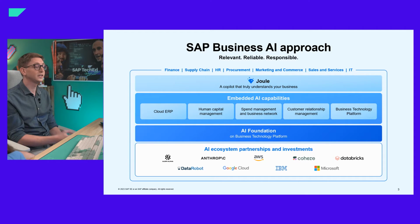Now, how do we build these capabilities and how do we build the technology? We do this on Business Technology Platform, and we call it the AI Foundation. So we build all of the tech components there and then integrate with all of the business applications to deliver these use cases. But we also offer them externally, directly to our customers and partners for developers to build their own extension use cases. Richard, we see a lot of partner logos there.